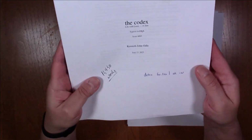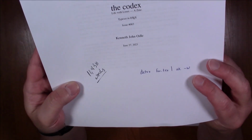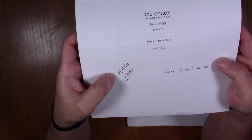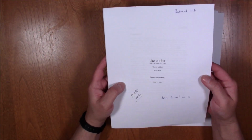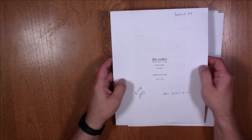There is a detex function, which you can then run through the wc function to get a word count. It's not 100% accurate, but when I did it with this one, it's 11,438 words in 40 pages. So this is about a third of a novella to an eighth or a tenth of an average-sized novel.